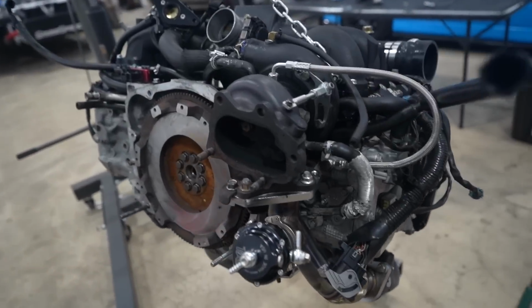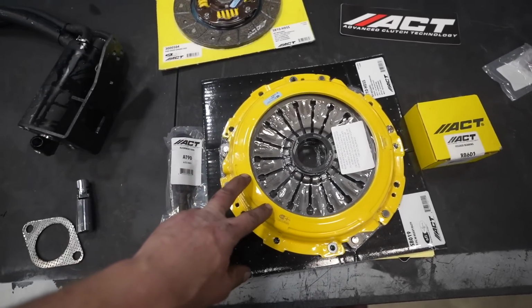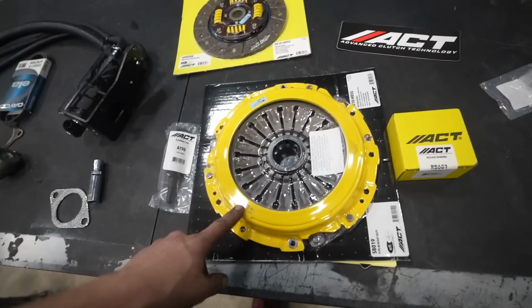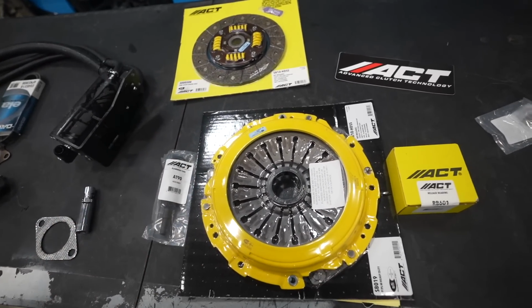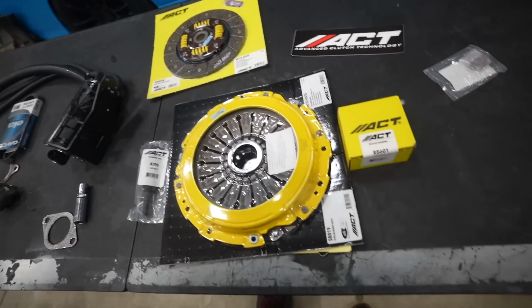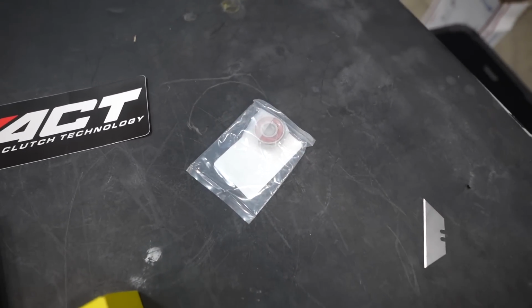All right, guys, this thing's pretty much ready to go in the car. We do need to slap the clutch on. This here is the HDSS, same clutch that's in the Grade 10 and Jared's 10. We run this clutch on a lot of cars. It's amazing, it drives nice, and it's like $500 to $600. Pretty damn cheap for what you get. It does come with an alignment tool, throwout bearing, and the pilot bearing as well.